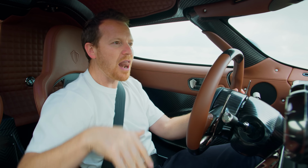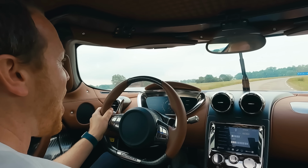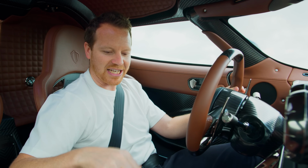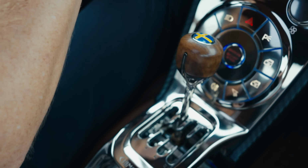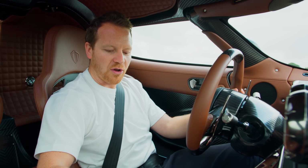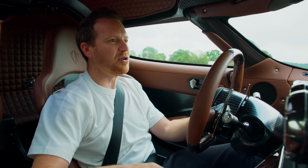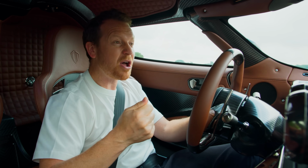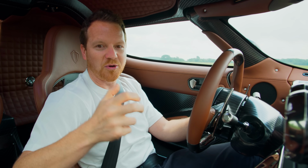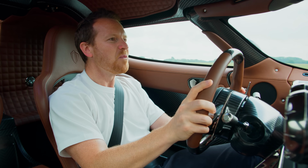So I love the feel of this exposed mechanism down here, and this open gate manual is fantastic. It's quite heavily spring loaded, so if I go from fourth to third here, it just slots right in. It feels really natural. No complaints here on the way that this stick moves around the gear lever. Potentially it could be a little firmer, with a little bit more mechanical grit to the way it moves, but I'm told that's exactly what they're working on.